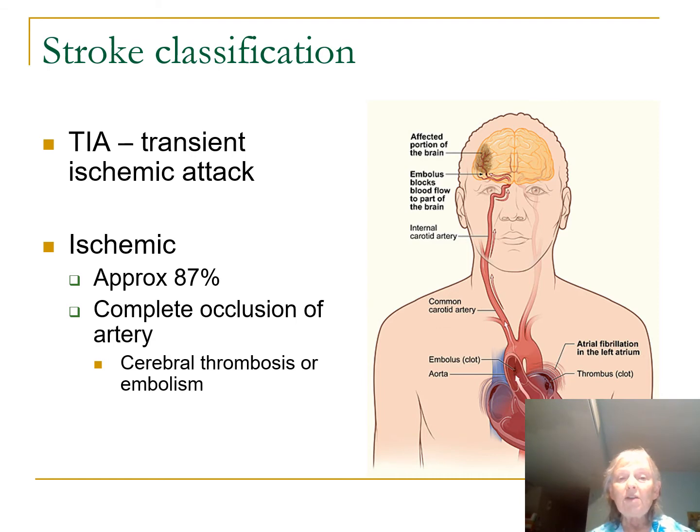So how do we classify strokes? Well, there's a couple of classifications. One is your TIA, transient ischemic attack. This is the mini stroke. This is one where most people recover a lot of stuff that they may have lost. They can speak again. You may not see any evidence of this if you do an MRI or a CT or anything like that. The problem with the TIA is that basically it sets you up for another stroke, a worse stroke, as a matter of fact.